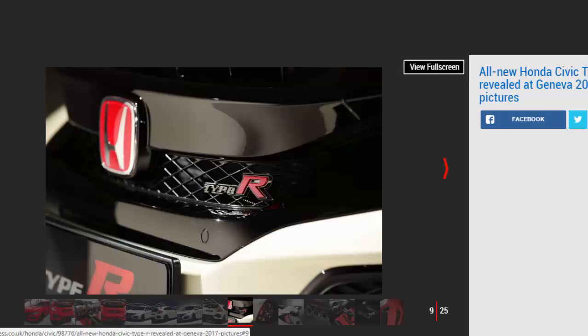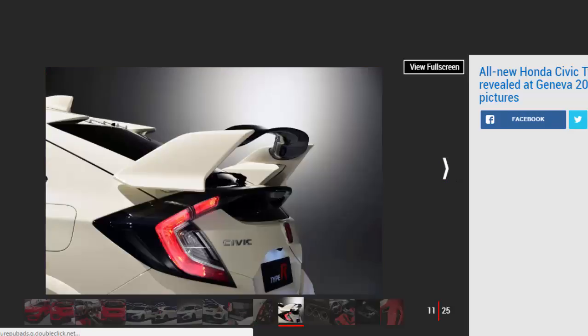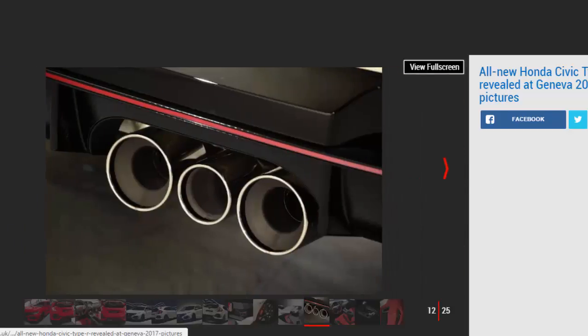The added strengthening to the body, paired with the new chassis, also means that torsional rigidity has been increased by 38%. And there's been an improvement in weight distribution, which Honda says will help make the Type R deliver the most rewarding drive in the hot hatch segment. The suspension comprises McPherson struts at the front and an independent multi-link setup at the rear with strengthened suspension arms. One feature carried over from the outgoing Type R is the high-performance Brembo braking system.